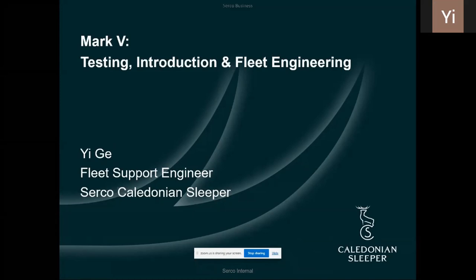Thank you all for having me today. My name is EG. I'm a fleet support engineer from Caledonian Sleeper. My presentation today is about my involvement testing, introduction and fleet engineering of CAF manufactured Mark V sleeper coaches.